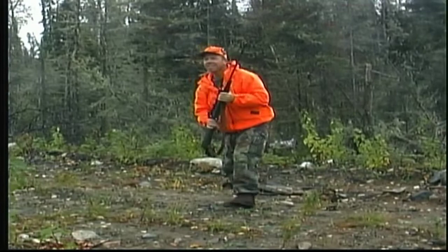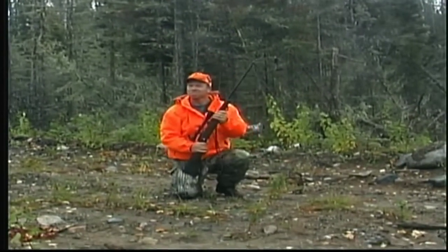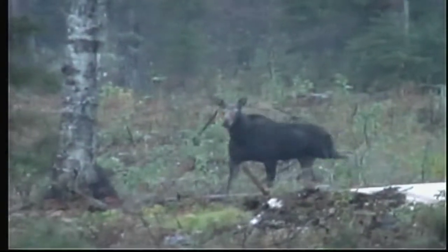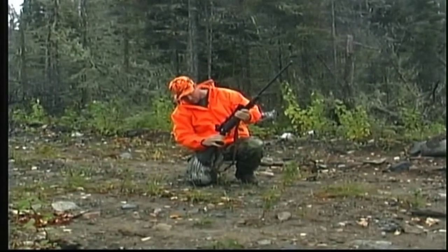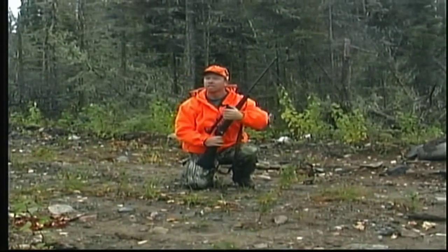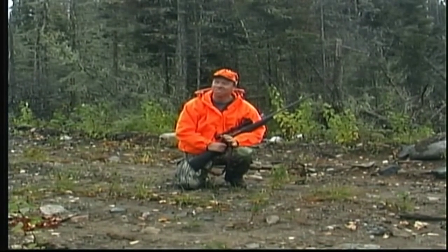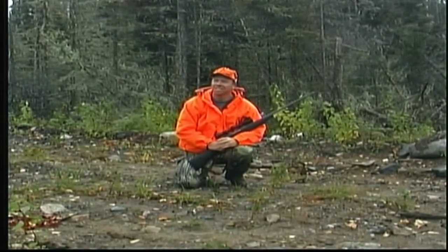It's down. It's down. Yep. Look at that cow. That cow won't leave. That bull's long gone. I don't need that second shot. Get that on safety. Yes. Oh, I hope we got that. That's awesome. Whew.